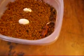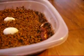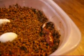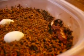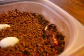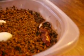So, he's still pretty gooey from the egg. You're getting the first look at him. I'm guessing he just hatched within the last hour or two. He's still trying to catch his breath.